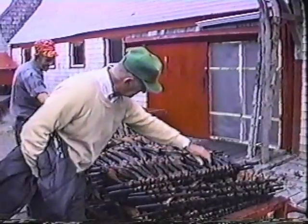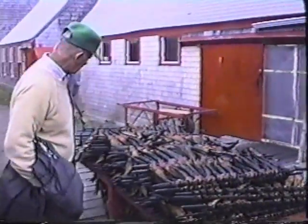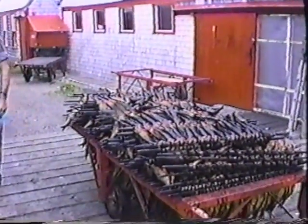Here John P. McCurdy looks over the fish and with his hand checks that the fish is hardened. By the feel of the fish, he can tell if the fish is smoked enough. If the fish is not smoked enough, they will have to be hung back again.